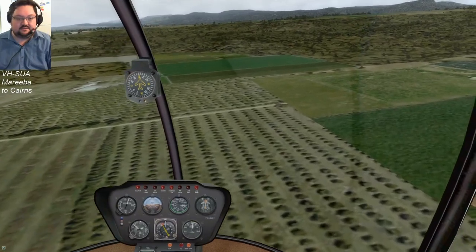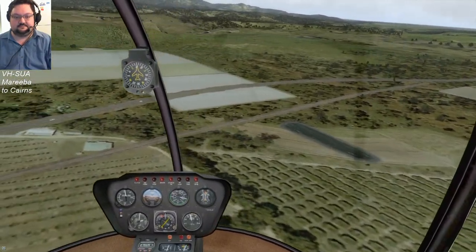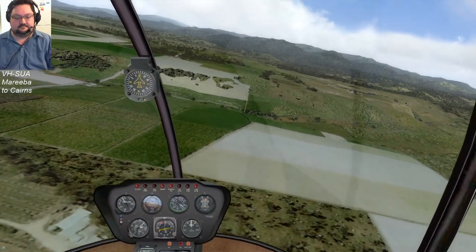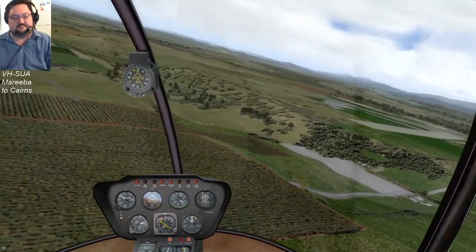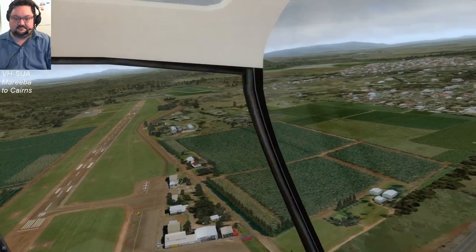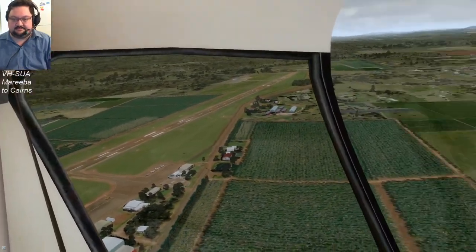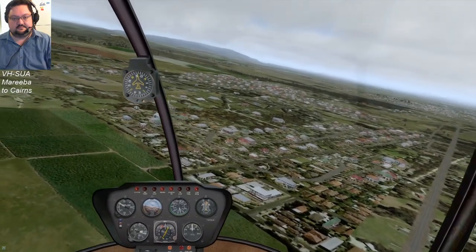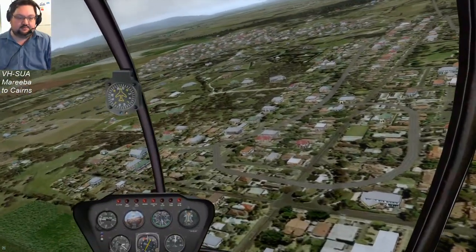Okay, we're on a track, that's through the whole circuit. 1,500, so the circuit height is 1,300. Traffic Mareeba, Sierra Uniform Alpha, tracking downwind runway 28. There's the road I want to follow.